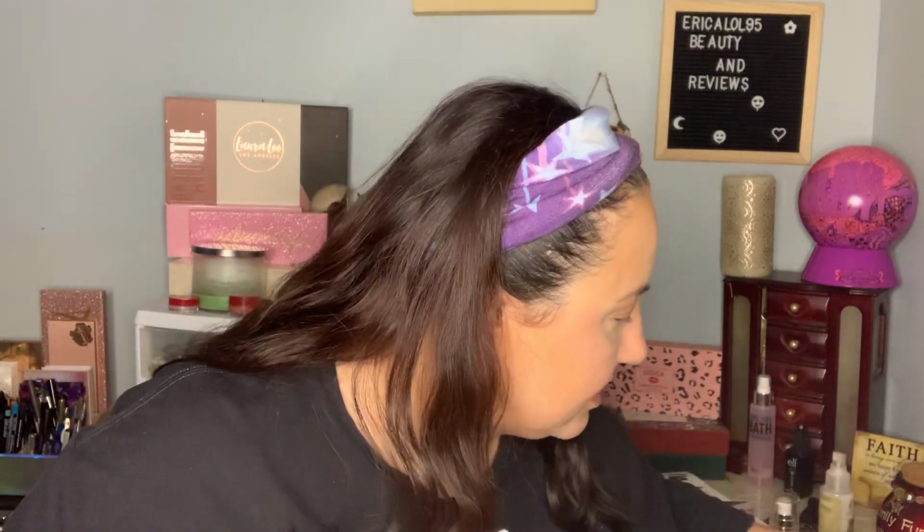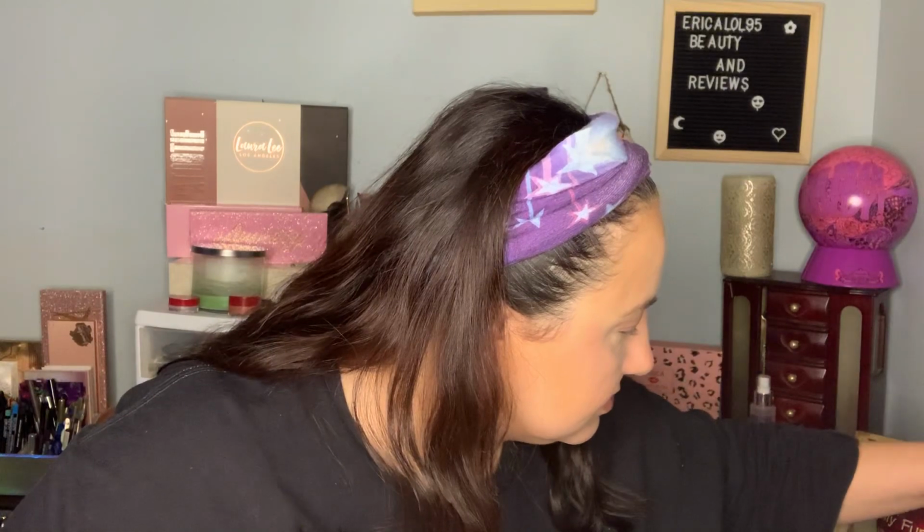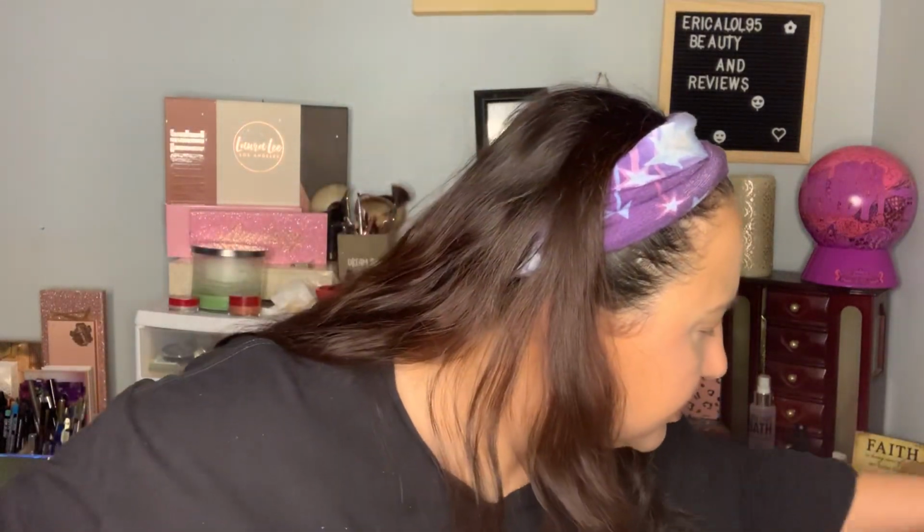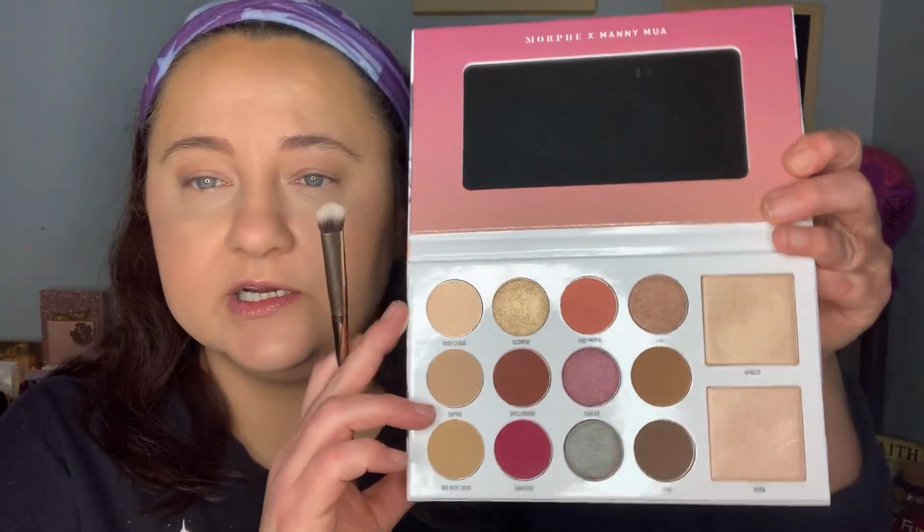Next, it's a Morphe brush. I need to find a shadow brush. All right, here we go. There's one. Okay, we're gonna use this, and we're going to go into, let's go with Dust Cloud. It's the first shade right there. And we're gonna put that down on the lid.